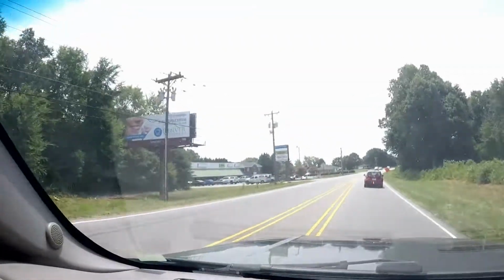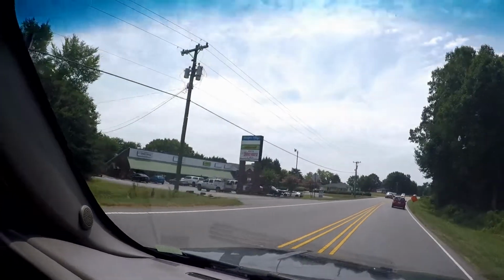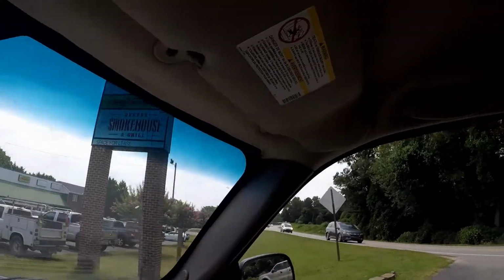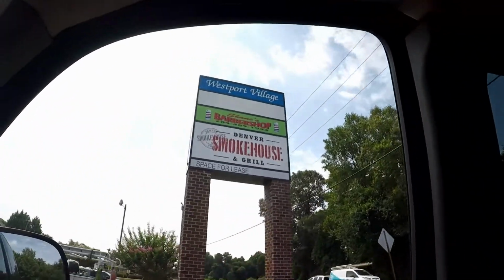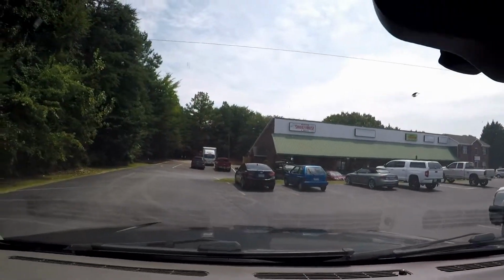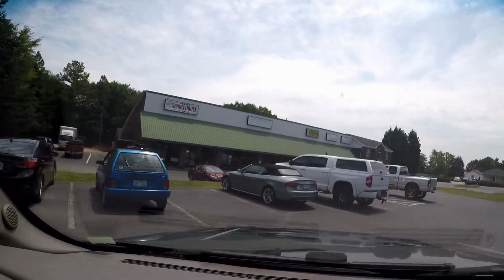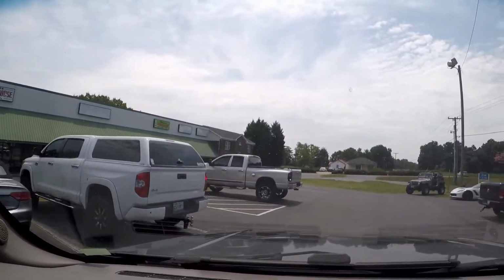But anyway, guys, we're stopping for lunch. There's a restaurant in Denver called the Smokehouse Grill, and oh, I took that a little fast. I don't know if you can see the sign, but the Denver Smokehouse used to be called something else. They changed names recently. I don't really remember the name of the old place.